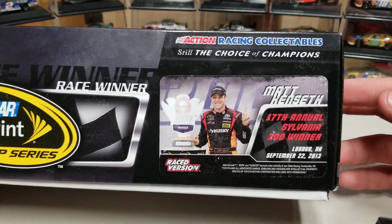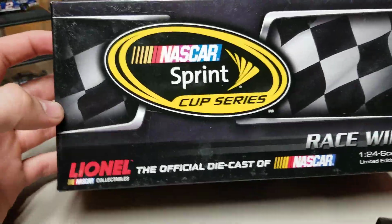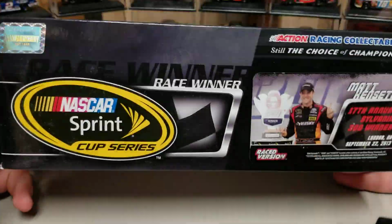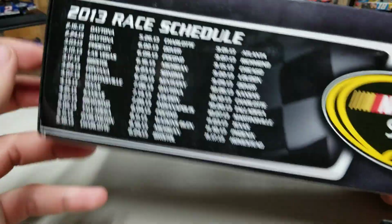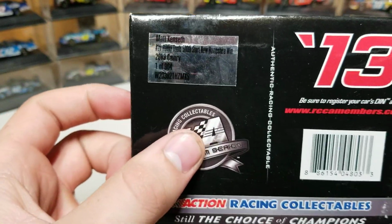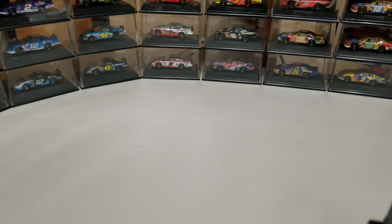He's holding the number 1 there on the box, but we know that ain't right. But anyway, we got the Sprint Cup Series box for 2013. They did not have winner stickers yet. That would be added to the box there. There's a picture of him with the trophy. Another picture of him with the trophy. And the full schedule over here. And 1 of 964. And I believe there was an elite run as well.